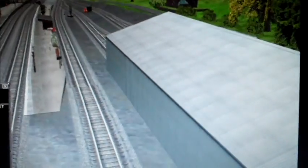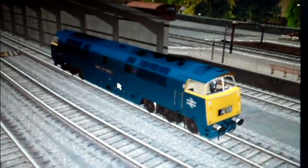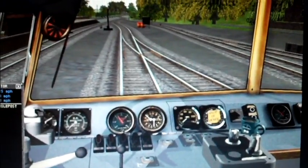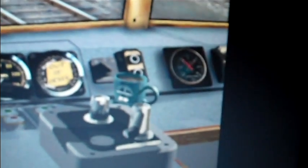This is the cab of D1013 Western Ranger, one of my favourite diesels, and as you see, Western Ranger there. And the cab does look quite highly detailed, quite realistic. And again, like the West Somerset's DMU, it has an out of order sticker on one of the gauges there. Even a cup of tea on the right there.